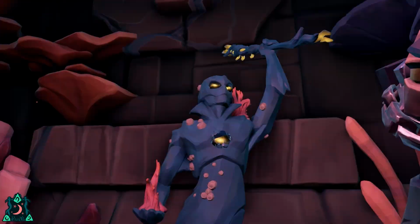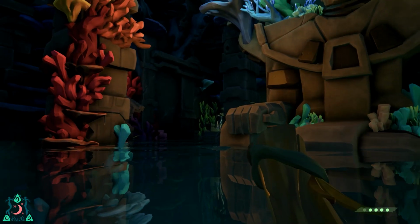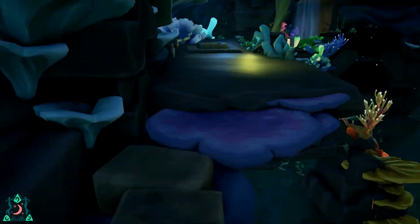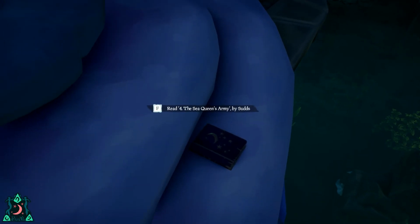Once you've entered the correct combination, swim out and hit the conch shell siren statue, and that'll make the water rise. Once this happens, you'll gain access to this new little upper bit. Now you're going to want to do the parkour over to this little area and grab the journal on this little coral plateau thing.